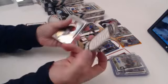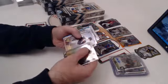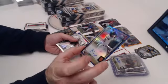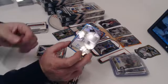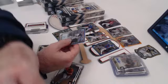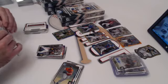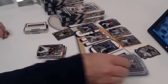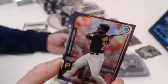There's a die cut Alan Hansen, 36 out of 99 for the Pirates. We got a blue, it's autographed. It's a giant. 51 out of 150, Daniel Carbonell. Purple Polanco, 31 out of 250, Pittsburgh.